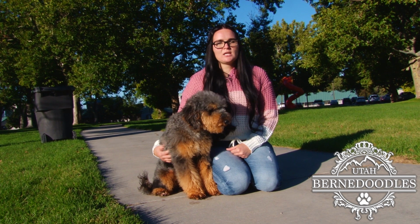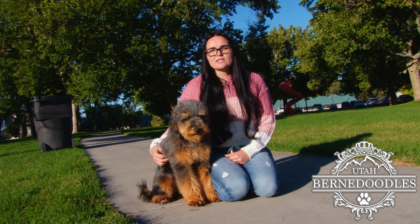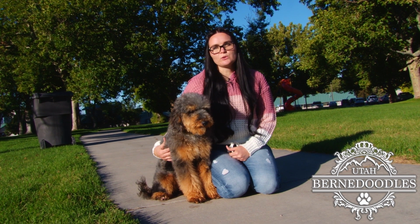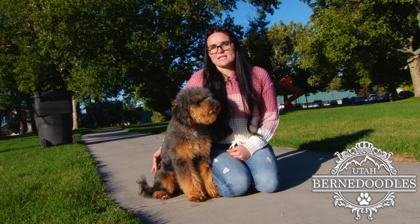Today we are here with Ruthie. She is an F1B mini Bernedoodle and she has medium to low energy. So she's the type of dog that's going to be a little bit more chill than some of the other ones that we've seen. If you want to compare her to Luca, she is much lower on the scale of energy. She still does everything we ask.